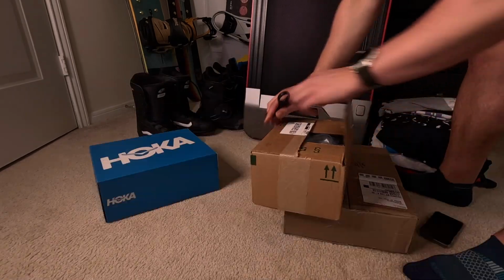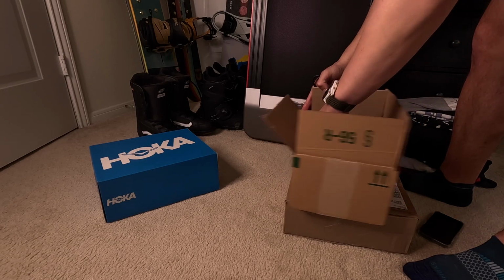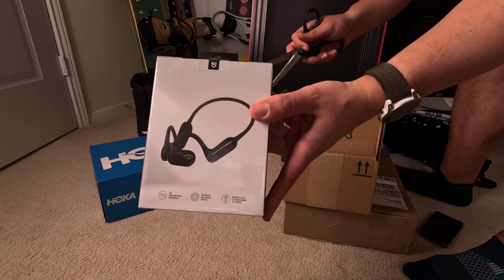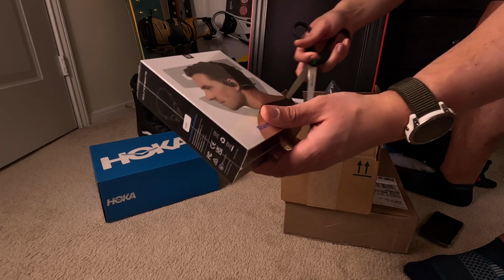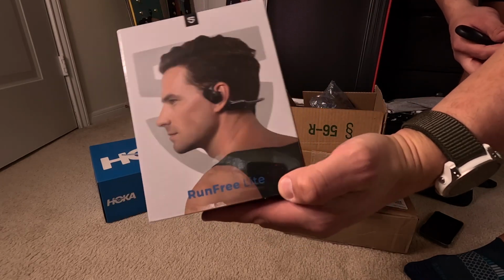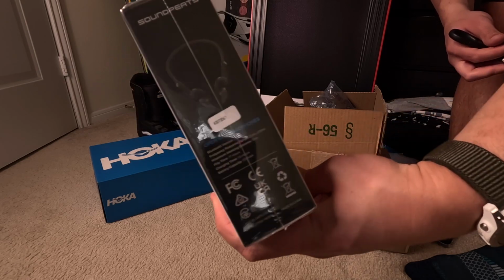Now, as far as the packages, I've got this first one here, which is actually a pair of headphones, which I'll be trying out soon, something that was sent to me for free. Again, I like to try out these products just to bring them to you if I end up really enjoying them or feel like they're a good fit for runners or just on the channel in general. It's nice to share a few things that people send to me. So those headphones are a budget brand of the non-in-ear headphones that conduct through your bone or however it works. That way you can still hear around you. So we'll try that out.